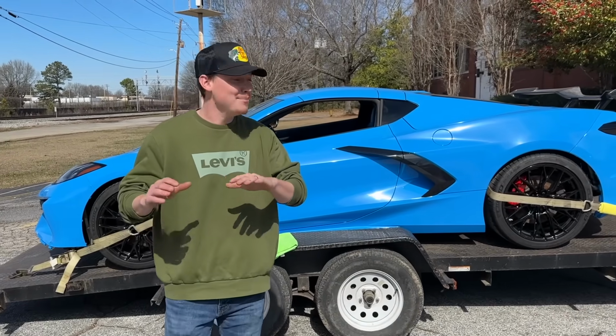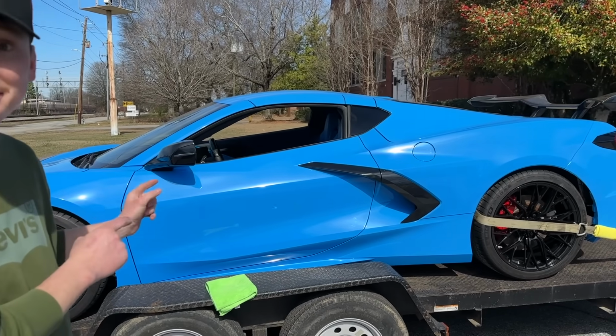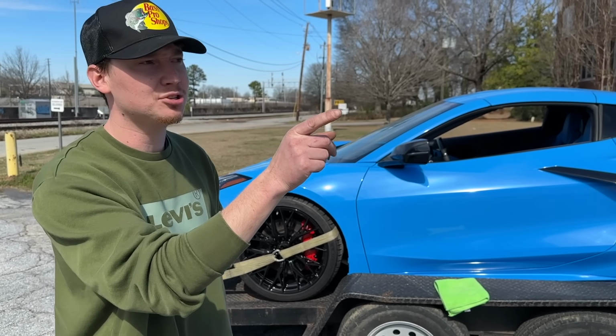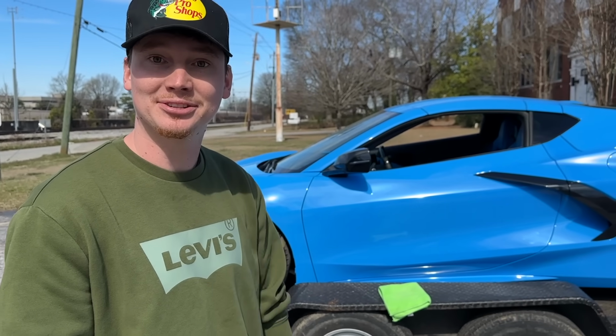All right, guys, so time to unload the C8. The TRACKHAWK is a beast, but this thing is gonna be even crazier when it's done, man. I can't wait to do pulls on it. But let's go ahead and drop it off, park it out here. They're gonna do a few things to the TRACKHAWK. I think like button a few things up and probably add a catch can. Then we can load it up on the trailer and head back to the shop.